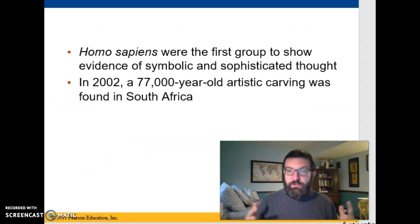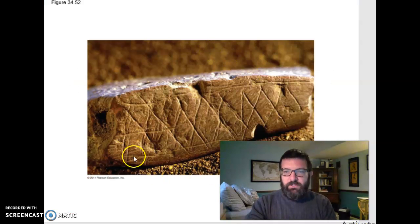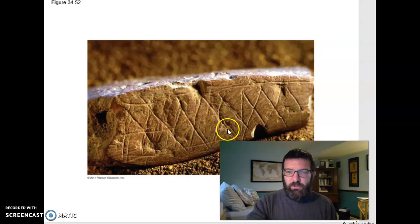We are the first group to show evidence of sophisticated symbolic thought, and we pride ourselves on this. And 77,000 years ago, there are artistic carvings found in South Africa. There are also paintings found, for instance, in caves in France. This is an example of this carving. You can see it's very clear geometric shapes. There's nothing functional about this, right? It appears we did it because it looks nice.